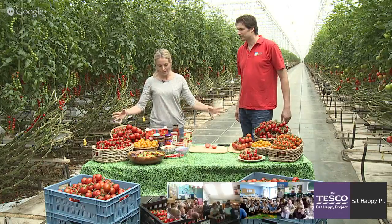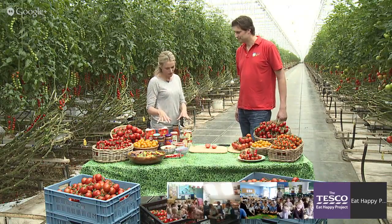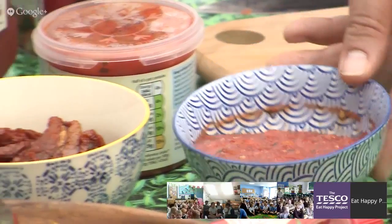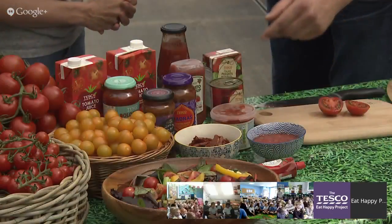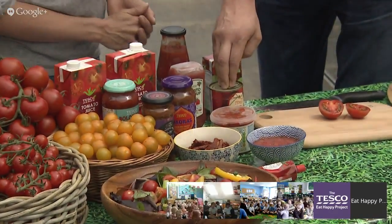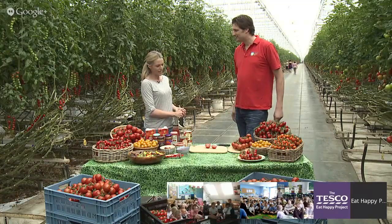Lovely stuff. And obviously we have lots of fresh tomatoes here. We also have quite a few products that are made using tomatoes as well, Gert. Could you run us through those? Well, we've got our salsas, we've got our sun-dried tomatoes, we've got our juice, we've got our pasta sauces, we've got our tinned tomatoes. Literally, you can put them in any type of product. You can do, can't you?